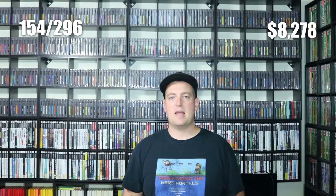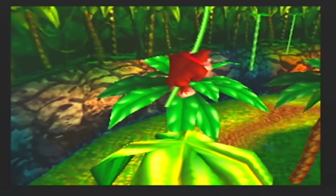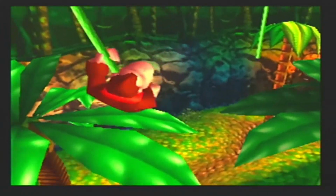Next up, I got another game that came with promotional items, and that game is Donkey Kong 64. DK64 was developed by Rare and published by Nintendo.